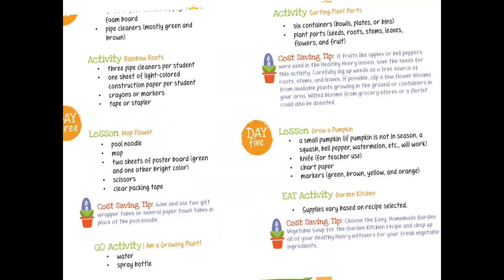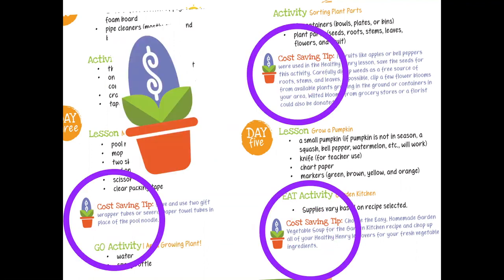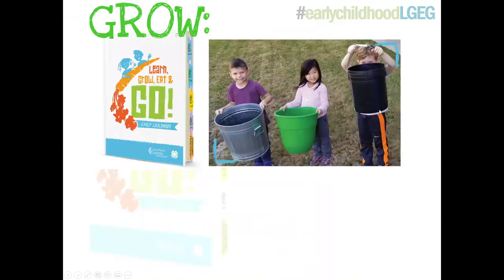One of the things we really tried to do is look at cost-saving tips, because for many of our preschool programs, the budget is very limited. So, you know, how they could recycle things and how they could do things to make it even more inexpensive for them to do and for their families.